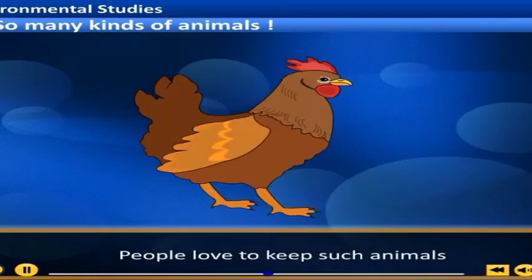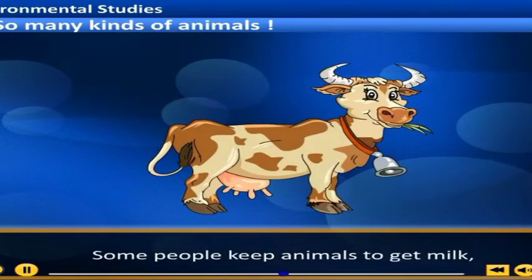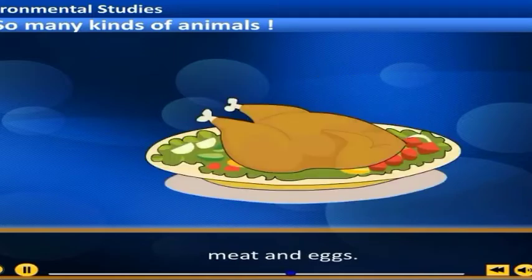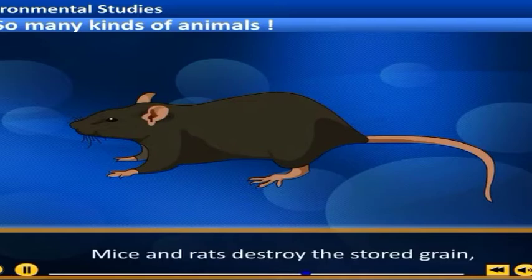People love to keep such animals. Some people keep animals to get milk, meat, and eggs. Gatecrashers. Mice and rats destroy the stored grain.